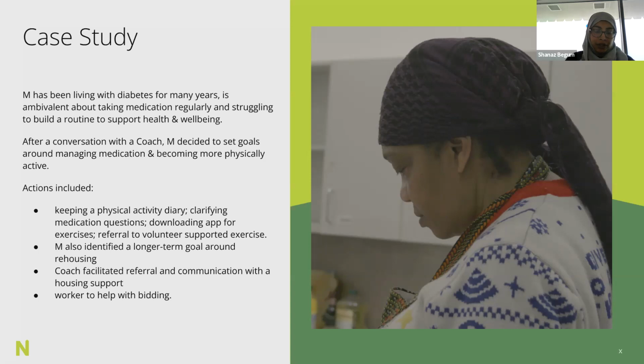Also, she made a decision that she was going to talk to her health professional about her medication to get a more in-depth understanding of what medication she's actually taking, why she needs to take it, and how she needs to take it. So helping her to take ownership of her medication and her care, and being more open and honest with the professionals involved in her care. She also felt that inappropriate housing was having a major impact on her health and well-being, so she was supported to make a referral to a housing support worker to help with bidding for more suitable accommodation. In this way, Em felt that the background issues regarding her housing were being addressed, and she was also able to start making small changes to get started on living life better with her diabetes.